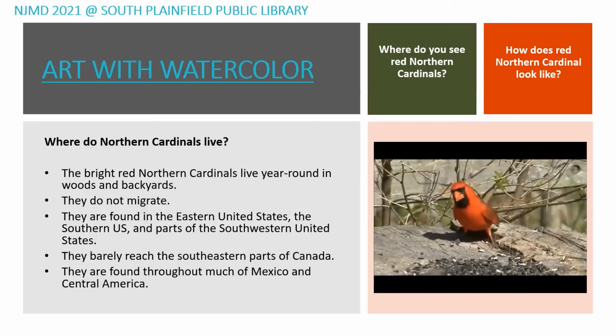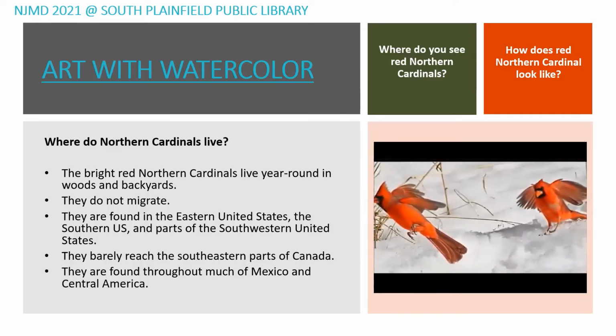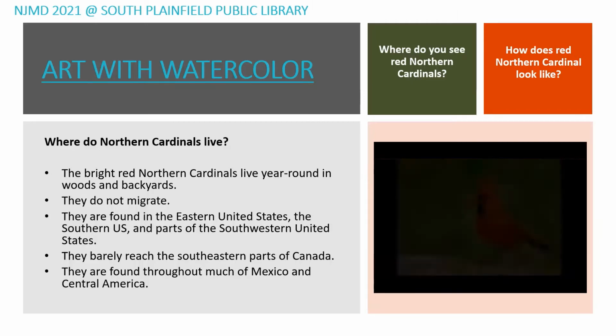Cardinals do not follow a yearly migration pattern like many other birds, so you may be able to attract them all year round. The cardinal is the official state bird of 7 states: Illinois, Indiana, Kentucky, North Carolina, Ohio, Virginia, and West Virginia, making it the most popular state bird in the country.